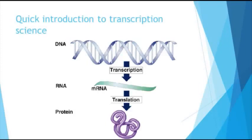I don't know how much you guys have come across this, but you've got DNA, and then DNA is read in a process called transcription. So proteins read it, and then they create something called mRNA, which is effectively a single-stranded copy of the DNA. The mRNA is then read by another protein, and that's turned into a protein. So the DNA is read to make mRNA, and mRNA is read, and that makes protein.